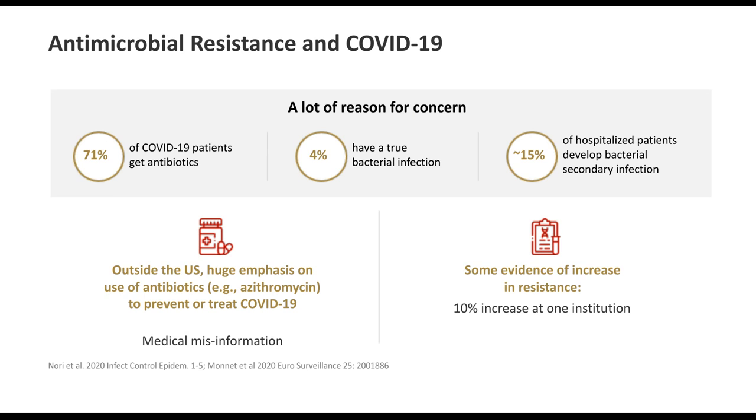The reasons for this use of antimicrobials include some issues with medical misinformation, particularly outside the United States. There's been a huge emphasis on the use of antibiotics, such as azithromycin, to prevent or even treat COVID-19. If you go to some countries like India, as an example, this is touted as a way to prevent infection with COVID-19, and you can go to your local pharmacy and receive azithromycin over the counter in those countries. And what we do see is that there is some evidence that because of these factors, resistance is increasing. One study showed about a 10% increase in antimicrobial resistance rates at their single institution when they compared the pre-COVID-19 isolates to the post-COVID-19 pandemic isolates.